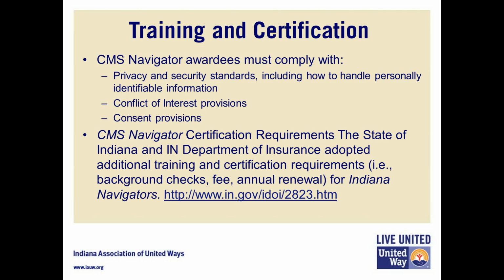They must comply with certain consent provisions. So for example, they can't just do work on behalf of the consumer without that consumer's knowledge and consent. So CMS funded navigators have to complete 2 sets of training and certification, one by the federal government, one by the Indiana Department of Insurance, to comply with Indiana law and rules.